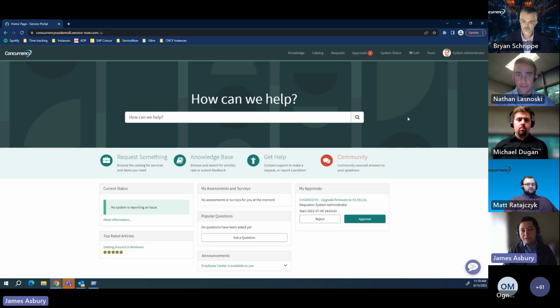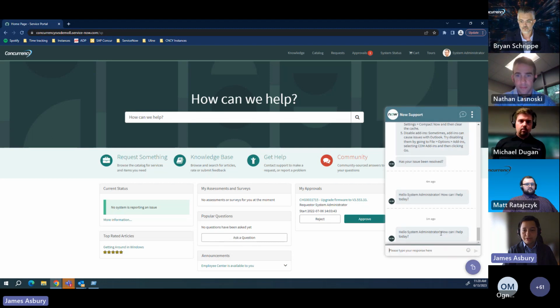So I'm going to take on the role of a user who is just having some Outlook issues. I'm not really looking to create a ticket. I'm just looking to get a quick resolution out of this. Here I have the ServiceNow service portal open on one of our test instances, and at the bottom right I have a virtual agent enabled. If I click this, it opens up a chat window, and it greets me with, "Hello, system administrator, how can I help today?"